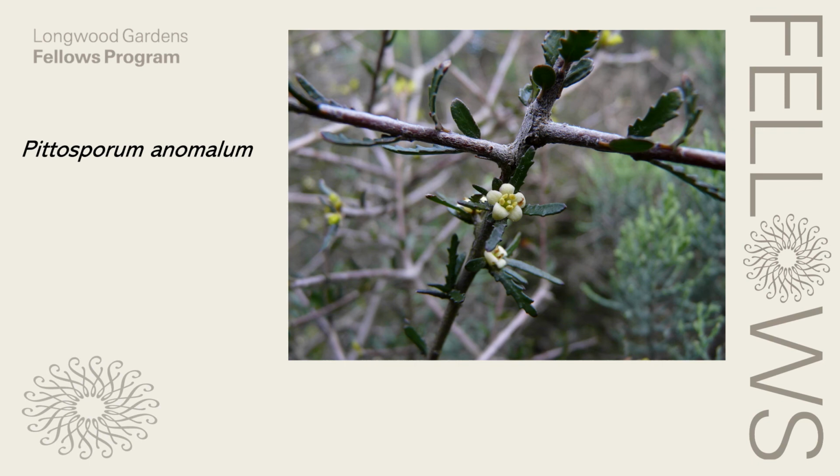It's a divaricating shrub, and we talked about that before. You can see the branching at very, very wide angles, but look at those tiny, tiny leaves and that beautiful creamy white flower, a real stunner.